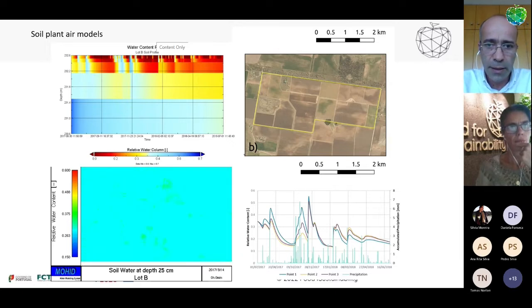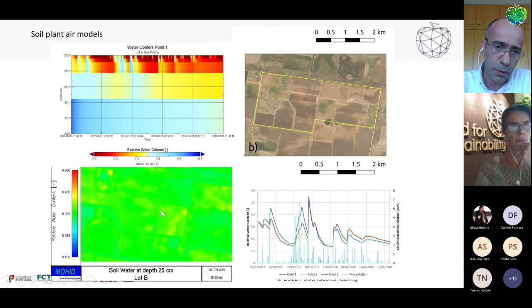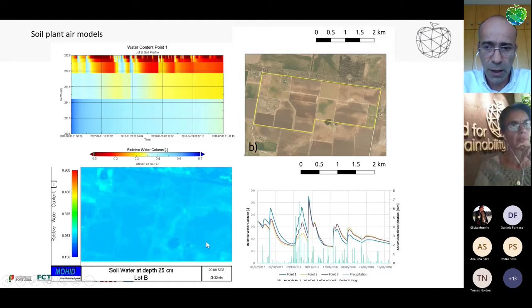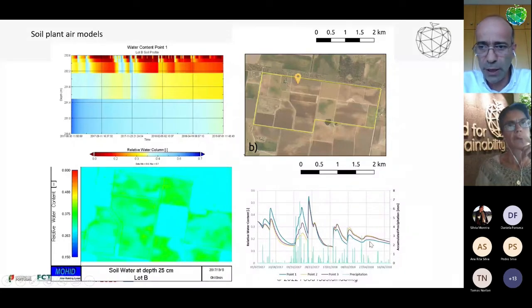algorithms. This is an example of soil-plant-atmosphere models that we are using at the farm scale, and here we can see results at the pixel scale. Using the MOHID Land model, we can see here on the bottom left soil moisture, and you can see the variability in the field. The water varies in the field, mostly because of soil characteristics and topography. That's what you are seeing here on the bottom left. As time goes by, the soil moisture also varies according to the precipitation. And you can see this point here, with the results of soil moisture at this point.